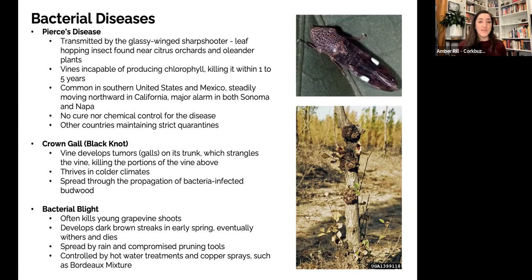You have bacterial blight. This will kill the younger grapevine shoots. It has dark brown streaks that develop in the spring, and eventually the shoots will wither and die. It's spread by rain and also by compromised pruning tools. So when you're pruning or even picking grapes during the harvest season, you're constantly cleaning those shears, right?